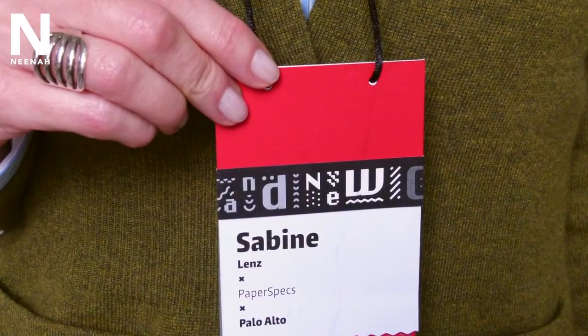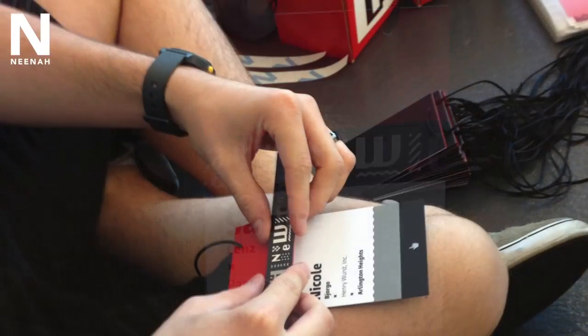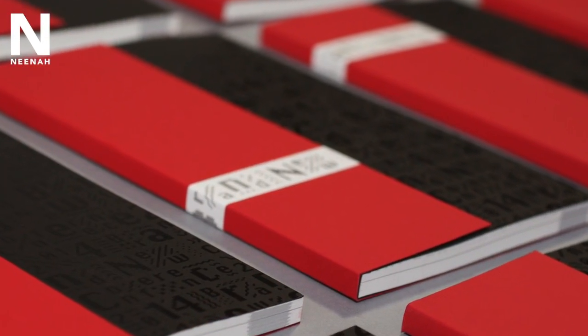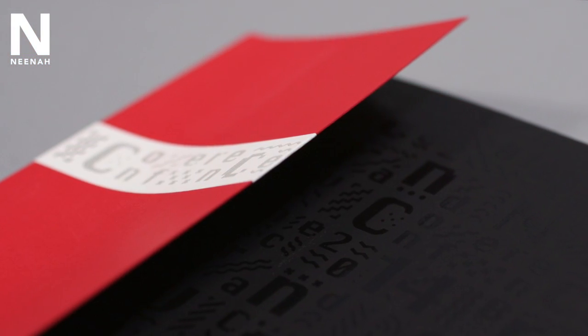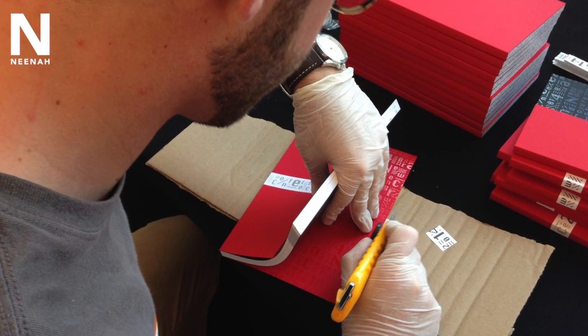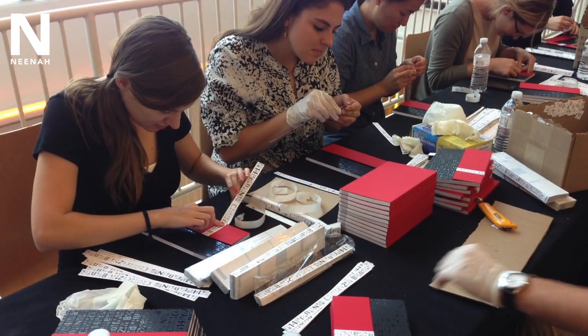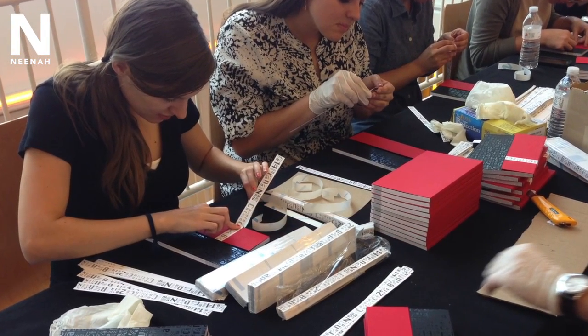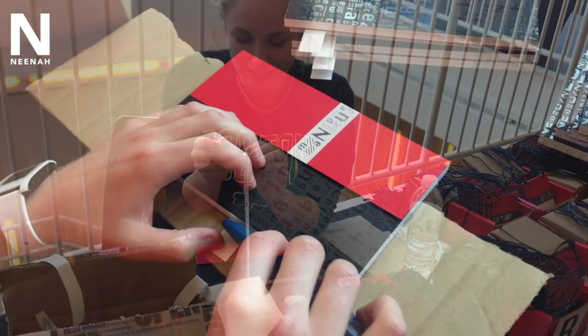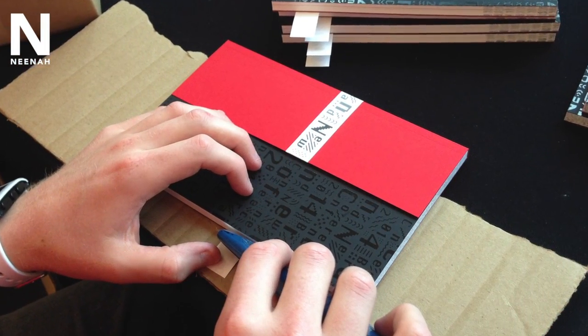Also, those stickers that we use for the badges, we also made some for the program, so they can go on different levels and they match with whatever type is on the black cover, which was spot varnished. It also required a lot of measuring and figuring out where the pattern falls and making sure that the red cover never went over the pattern in the wrong way. So Classic did a great job.